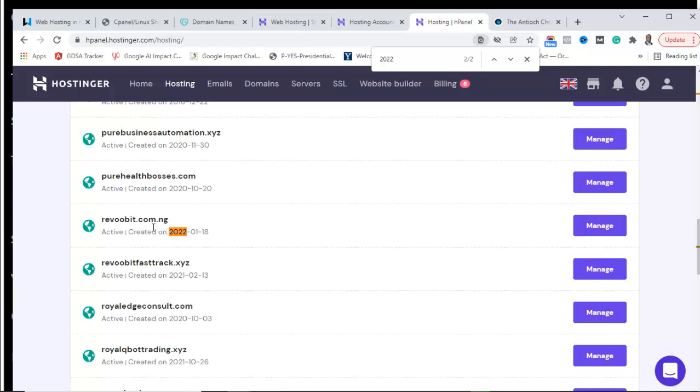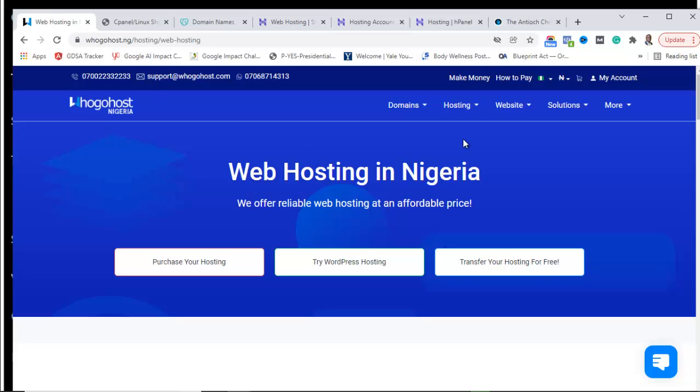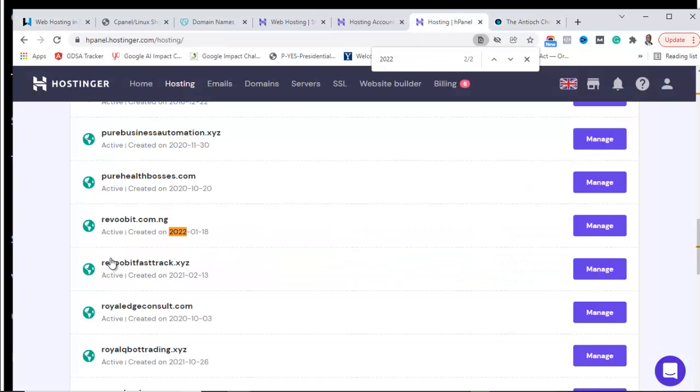This particular project is a crazy project for this particular company in Nigeria. And trust me, all I did was register this on Google Host and connect it here, because I can't register .com.ng on Hostinger. So this is just shared hosting. I'm not talking of VPS, dedicated, or cloud hosting. Shared hosting alone.